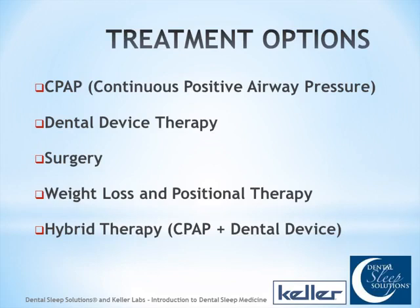Anybody out there who snores, and their husband or wife, when they snore, what do they do? Give them the old nudge with the elbow? What do you do? You roll over. Well, that's positional therapy is what that is. You lay on your side. Oftentimes your apnea is better than it is in the supine or back position.